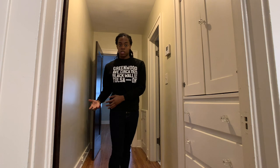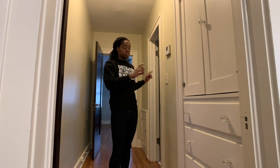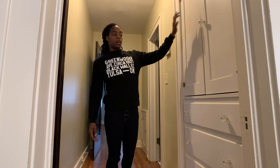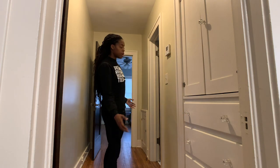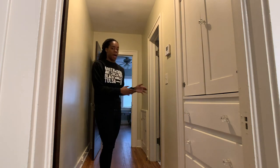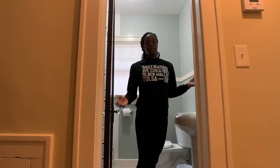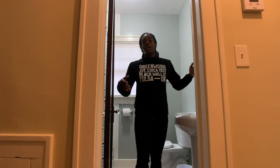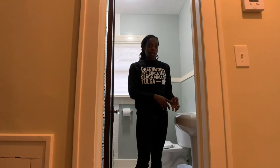Rather than having the Jack and Jill style bathroom like we did downstairs, where the bathroom separates the two bedrooms, this upstairs unit actually has a hallway. We've got some linen storage here, but because of this hallway, it actually makes the bathroom quite a bit smaller. Okay, you can't really see much. This bathroom is pretty small, but it does still have really nice tile. And again, this is a downside to living upstairs as opposed to that really big, nice bathroom downstairs.